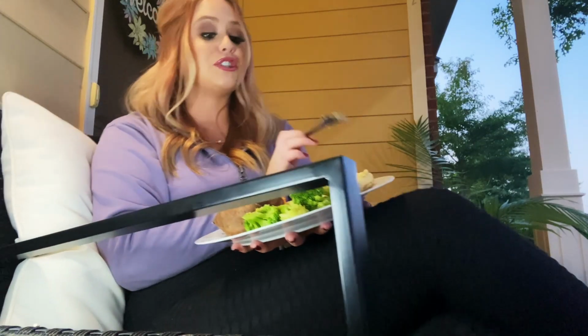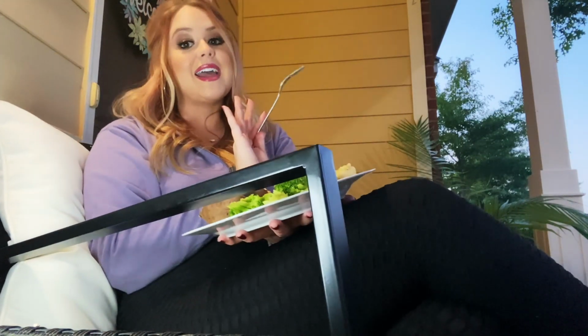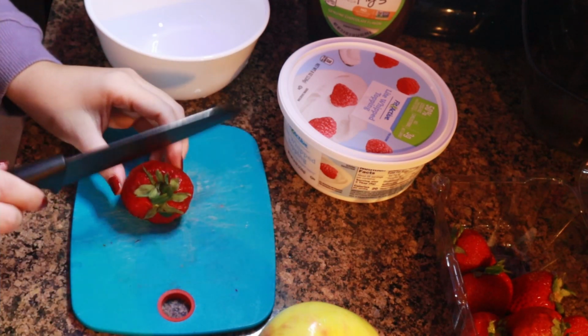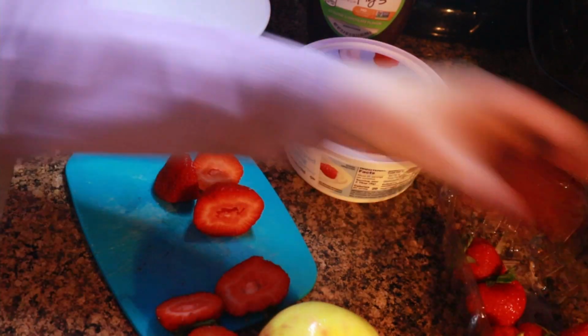Okay, so we're gonna finish dinner, listen to the birds, enjoy the weather, and I will see you for snacks and dessert. So I'm about to show you how to make my favorite dessert ever. For the first dessert, you're gonna wanna cut up your strawberries.